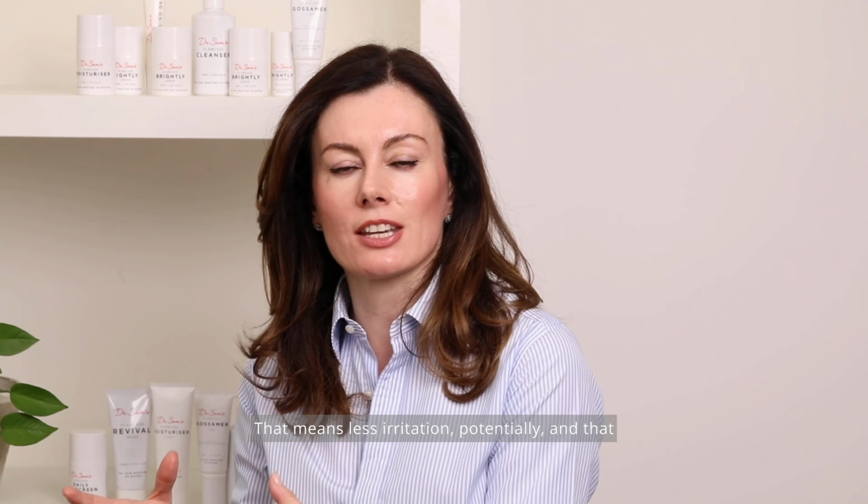I think the great takeaway from these new derivatives is that because they penetrate more effectively, potentially we need lower concentrations of those in our serums. That means less irritation potentially. And that greater stability really does mean that you're going to have a more effective product sitting on your bathroom shelf over time. Sensitivity has been a big issue for me on my vitamin C journey.